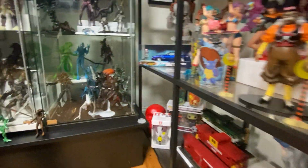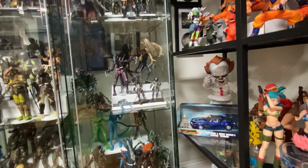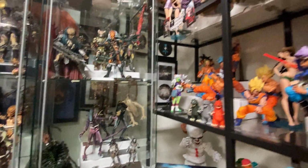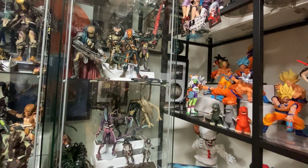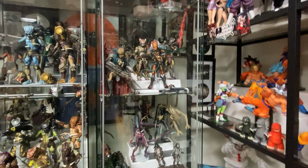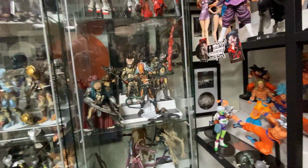Followed into Predators. Forgot to open these doors, so you're going to see a little bit of glare. Right here's the alien. Mainly like 99% NECA. There's the Predator shelf.